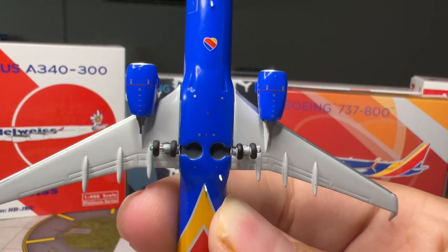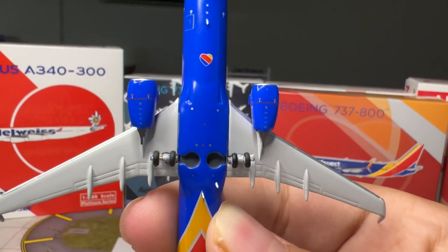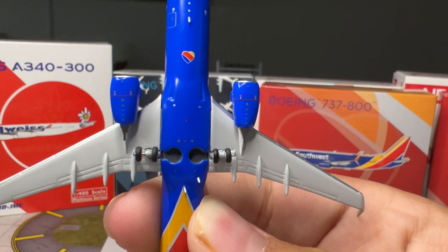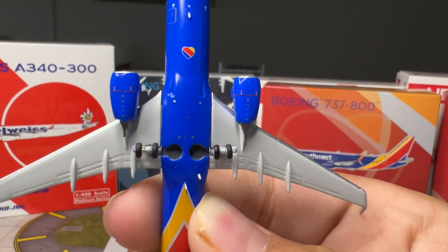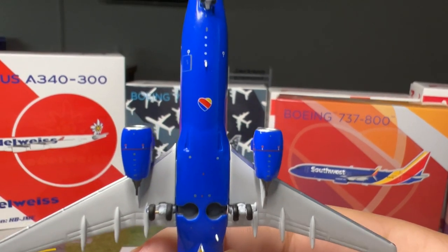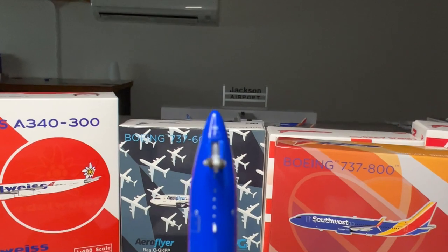Looking fine, amazing. Here's the main landing gear, which is a little bit off, which is pretty unfortunate. The landing gear on the Southwest heart 737-800s is just okay. I'm not the biggest fan, and that's my only gripe about these models. Other than that, these models are pure perfection. So here is some mold detailing right there, which looks perfect. Here's the Southwest heart logo right there, which is always beautiful. And here are the antenna and the nose landing gear, which looks perfect.